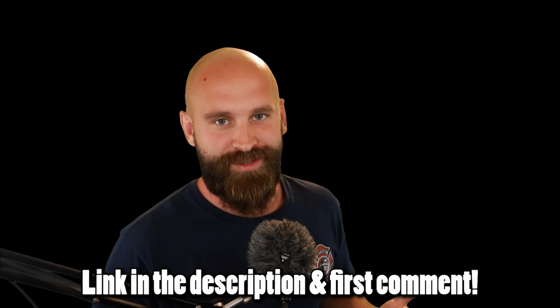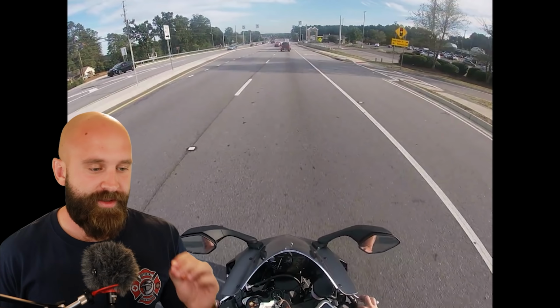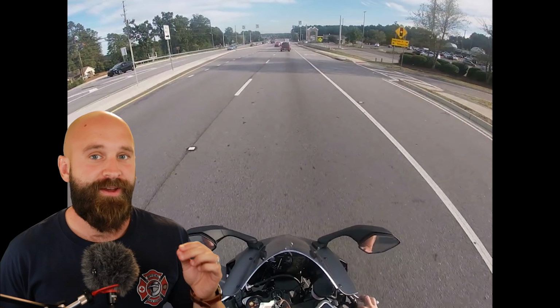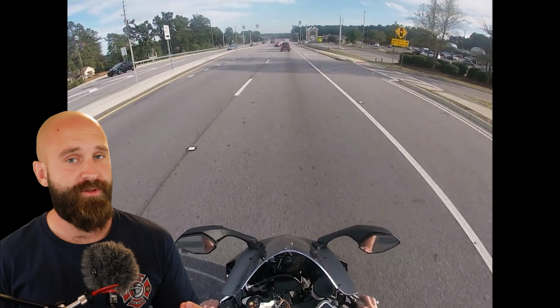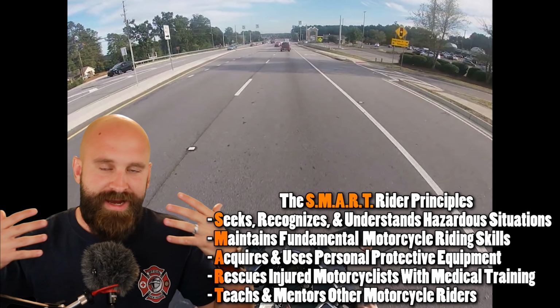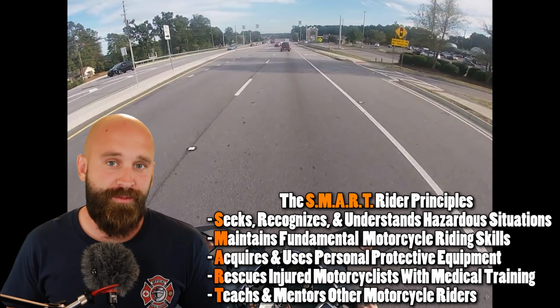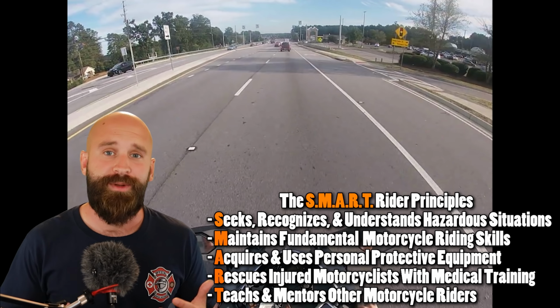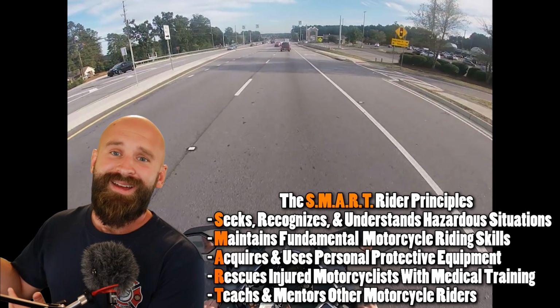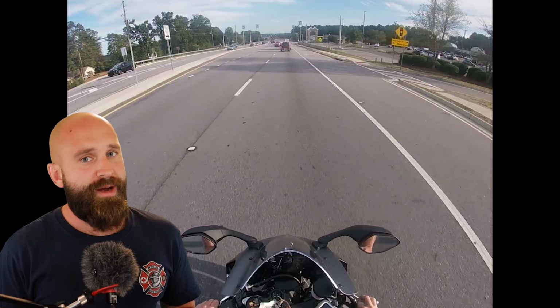So let's go ahead and jump into this, though, and talk about what happened. Right off the bat, I want to take a look at this image and be as safe as possible. Not 100% safe, but as safe as possible. And that really goes into the Smart Rider system: finding these hazards, seeking out hazardous situations, maintaining your fundamental skills, acquiring personal protective equipment, rescuing other riders with medical training, and then teaching and mentoring other riders. And right away, he didn't acquire any gear, okay?